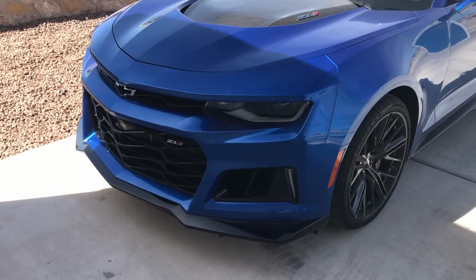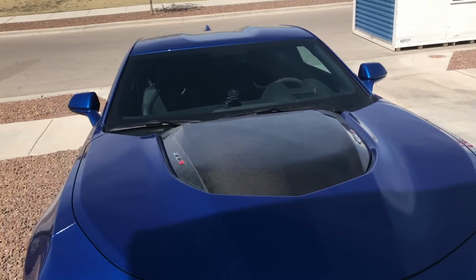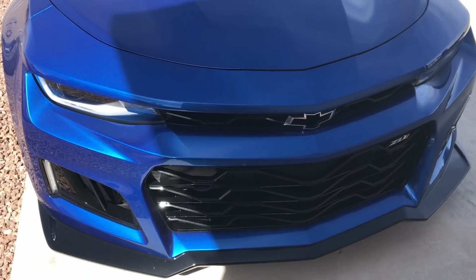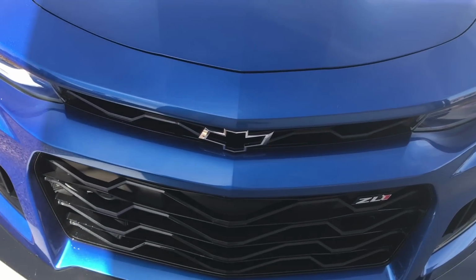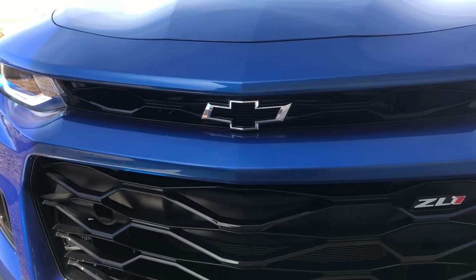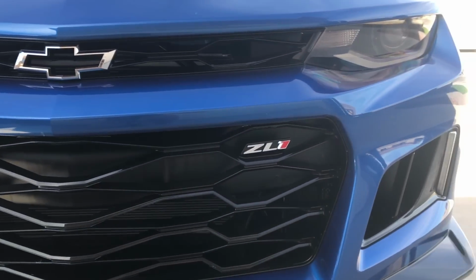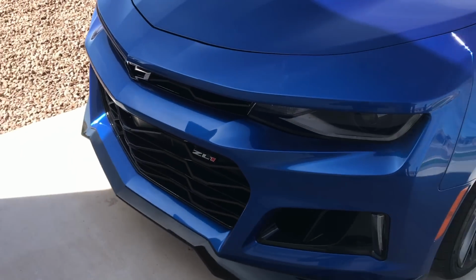So I guess we'll do a quick introduction, going over some of the key specifications of this car. So 650 horsepower, 650 foot-pounds of torque. It's the LT4 engine that powers it. That's the same engine that's in the Corvette Z06. No real difference in power between the Z06 output and the one here for the ZL1 application.